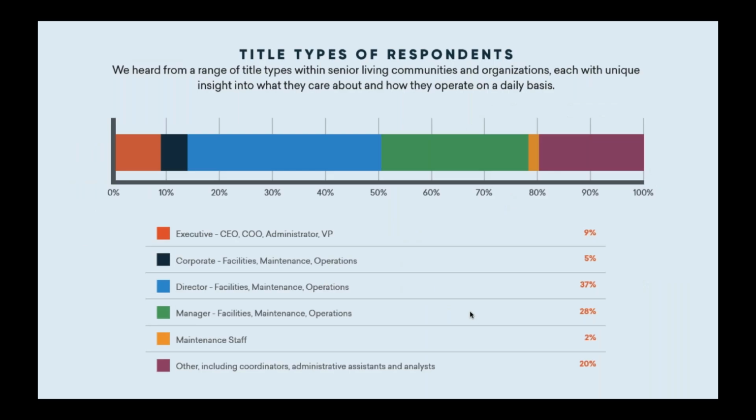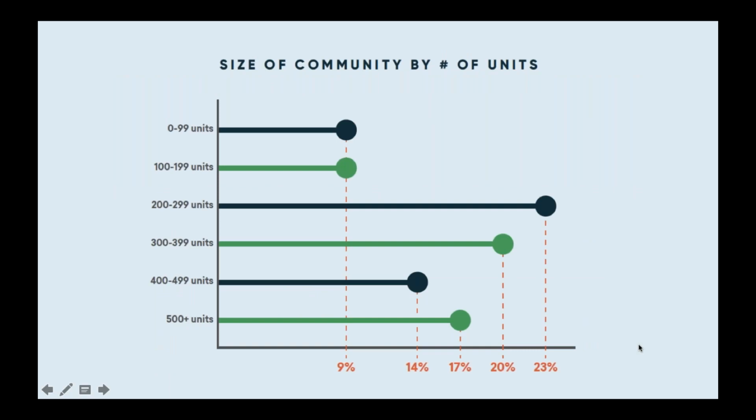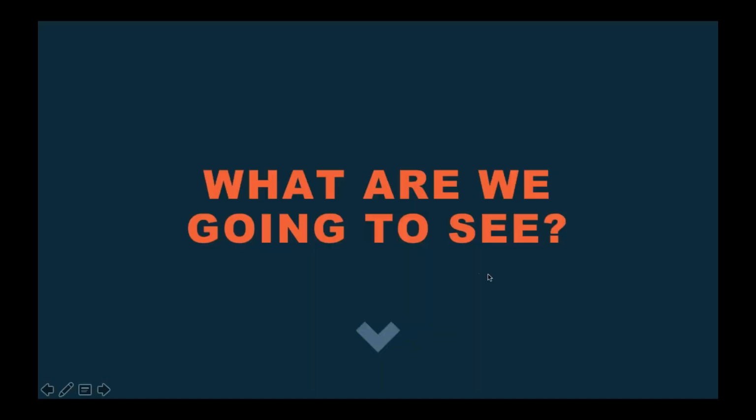The respondents from the survey perspective, about 10% were executive, 5% corporate facilities folks. Large percentage were directors and managers directly on the facilities side. So we'll see a strong preference in terms of the type of responses towards those roles. And then others, about 20% coordinators, administrators, analysts, those types of positions. In terms of the size of communities that were responding, about 20% were under 200 units. Fair number, about 43% fell between the 200 and 400 unit range. So we do see in some of the staffing metrics that we'll share, data that is slightly tilted towards larger organizations.